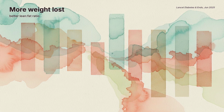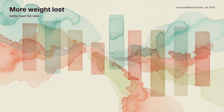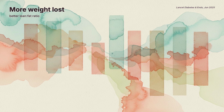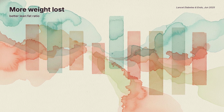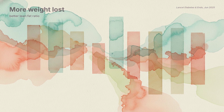The headline result: Retatrutide produced more total weight loss than dulaglutide. No surprise there. But the proportion of that weight coming from lean mass looked more favorable than dulaglutide's, not by miracle margins. The glucagon hypothesis got its first experimental tailwind.